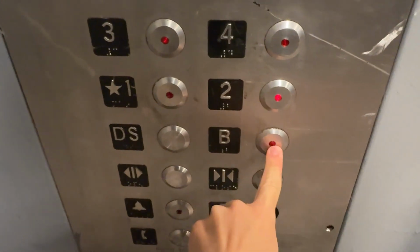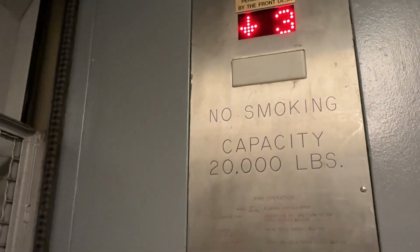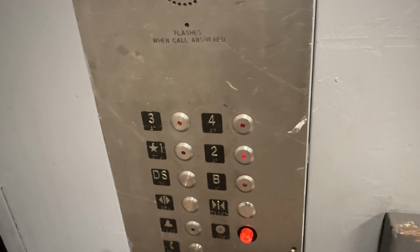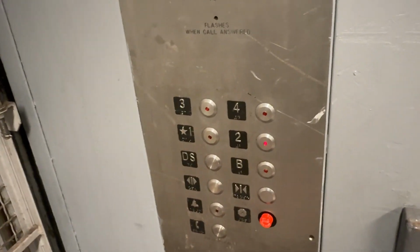I don't think this works. Nope. Going to two. It's going to stop on another floor. We're gonna stop on two. Okay. Oh yeah, I see. Second floor, because it has to take one call at a time. Oh, I see what you mean. This is a non-selective, non-collective controller.